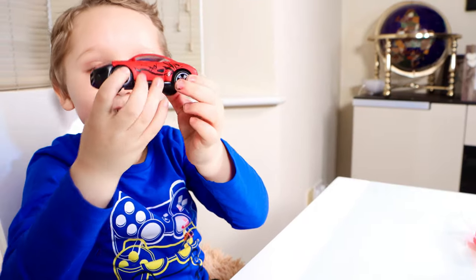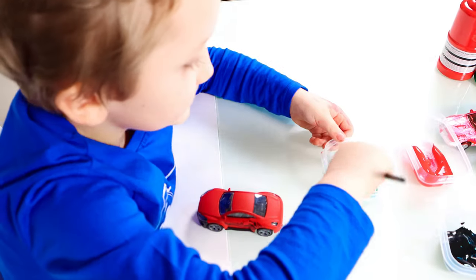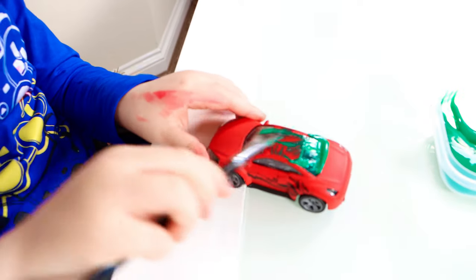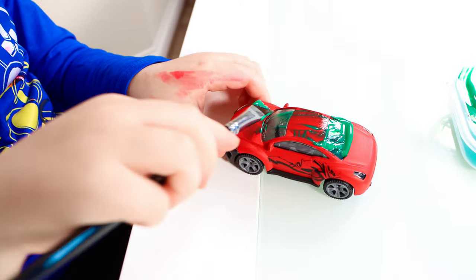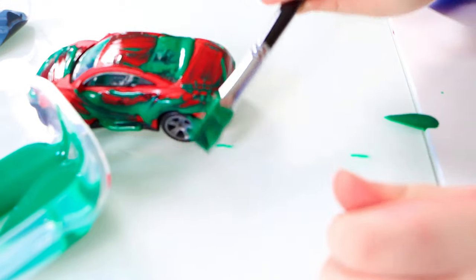This one's already red. Let's try to make it green. This looks all nice. It's not really green, but there is some green coming on. I'm doing the one that's going.